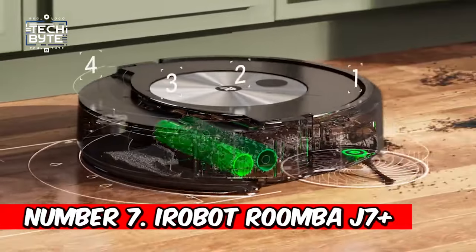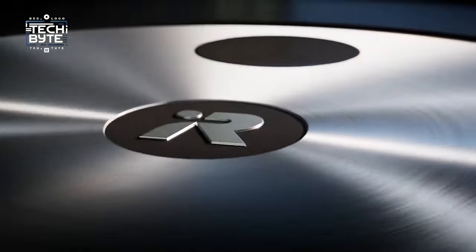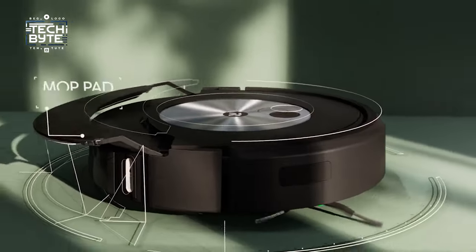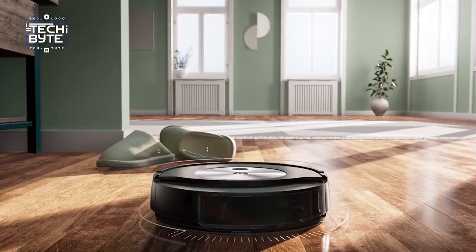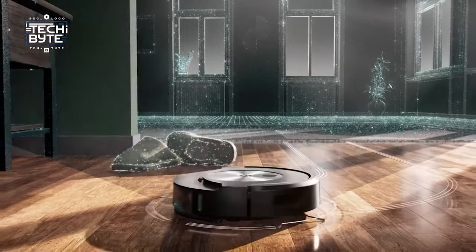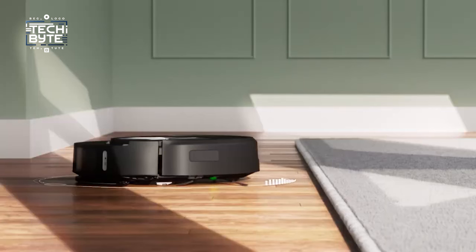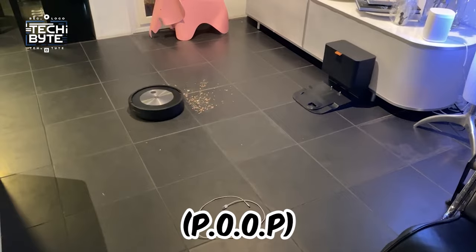Number 7. iRobot Roomba J7 Plus. Roomba J7 Plus stands out as a top contender in the robotic vacuum world, thanks to its groundbreaking obstacle avoidance technology. This savvy cleaner can effortlessly detect everyday hazards like cables and socks, ensuring a smooth and mess-free cleaning experience. What truly sets it apart is its remarkable ability to dodge pet waste, earning it the iRobot Pet Owner Official Promise, Poop Seal of Approval.